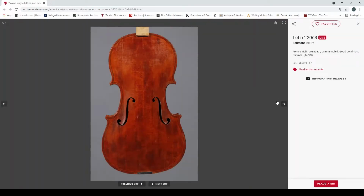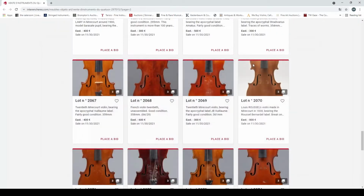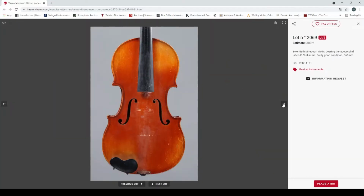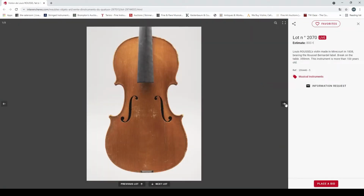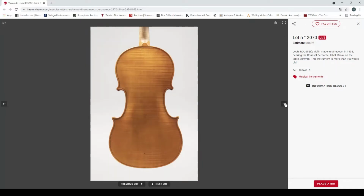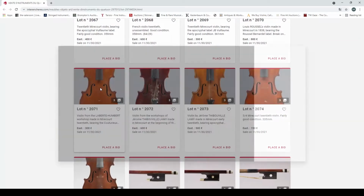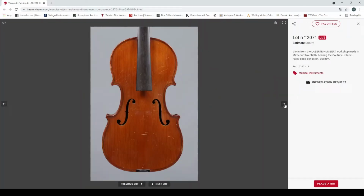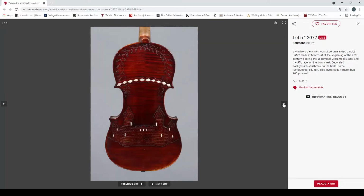French violin, 20th century, unassembled. Yeah, it's part way through. 20th century Mirecourt violin with a JB Vuillaume label. Louis Roussel violin made in Mirecourt. Violin from the Laberte-Humbert workshop. A violin from the JTL workshop.